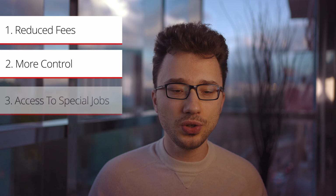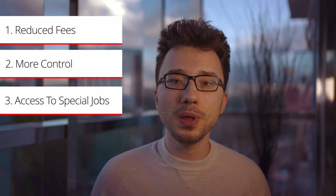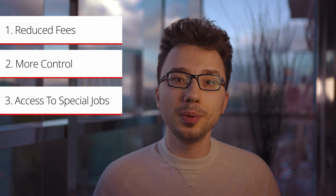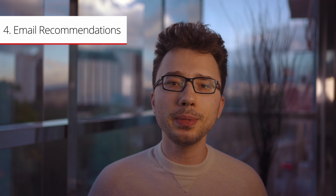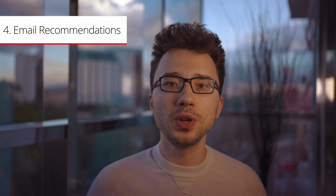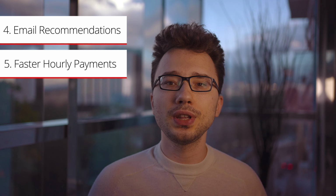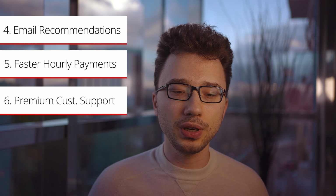Also, you get invitations to submit proposals to jobs assisted by talent specialists. This is when people who work for Upwork, they're talent specialists, send you invites on the platform to certain jobs where clients, the end users, are basically paying them to help them source talent, source freelancers and agencies. You'll also get their job digest email, basically email recommendations on which jobs to apply to. And also you get faster payments on hourly contracts instead of having to wait forever to get them. Also, you'll get premium customer support, including phone and chat.